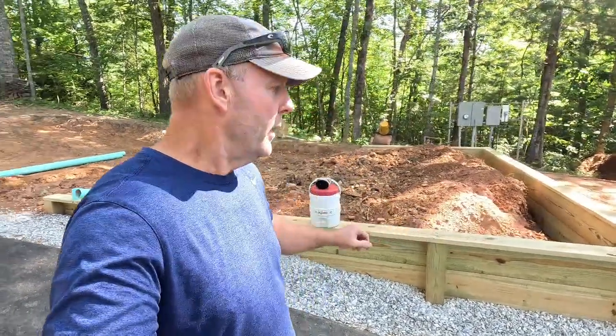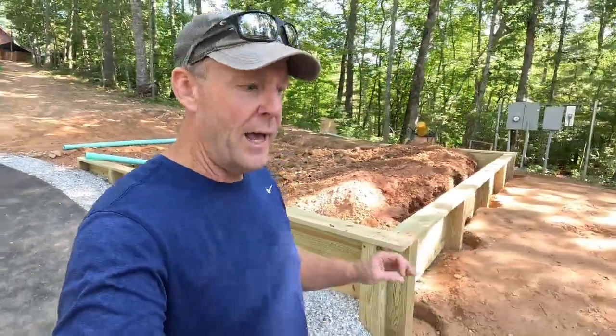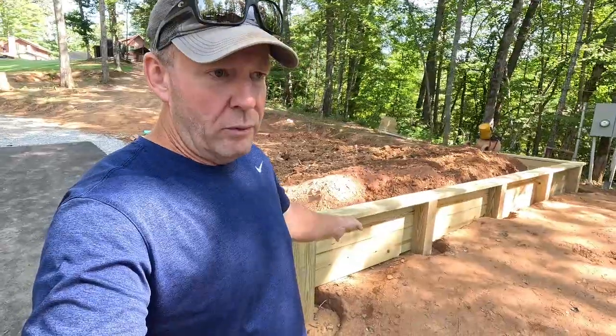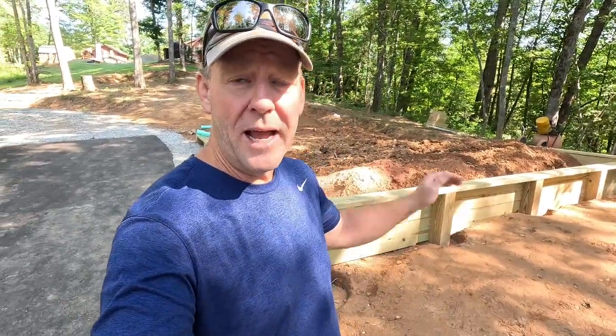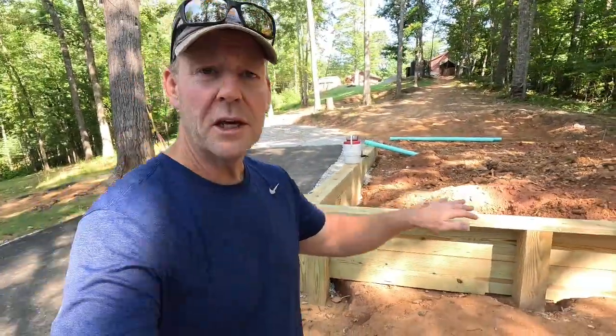I've got some 6x6s here spaced about 5 feet apart, and the actual wall itself is less than 2 feet high, and they're probably about 4 feet in the ground, so it's almost double the length in the ground that is above the surface here. So I'm not really concerned about it collapsing. And in our area, if it's over 3 feet, you're going to have to get it engineered. So I knew I wasn't going to be above 3 feet.